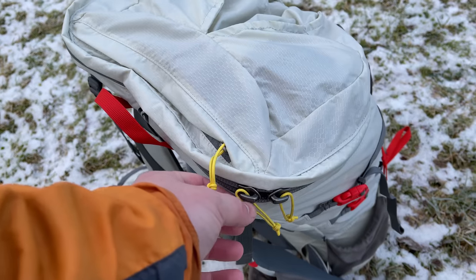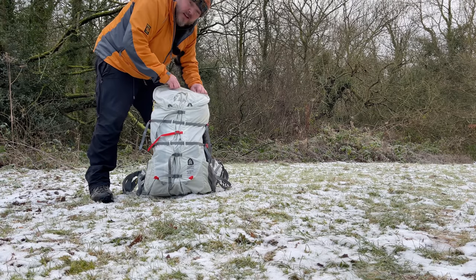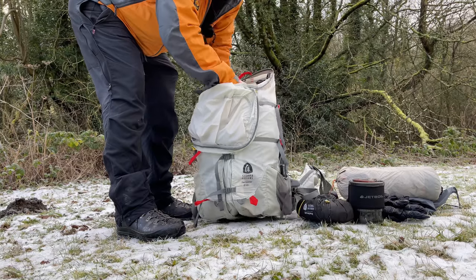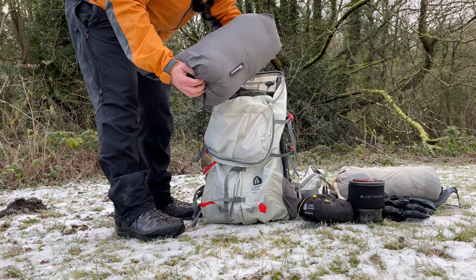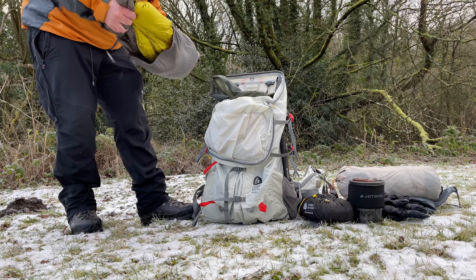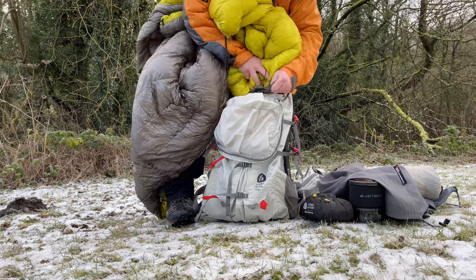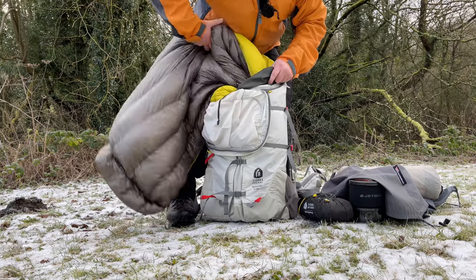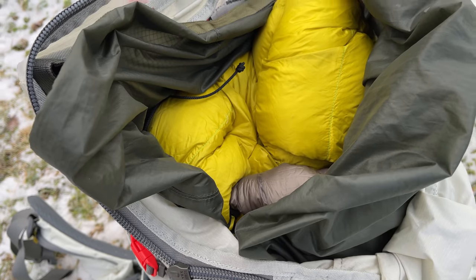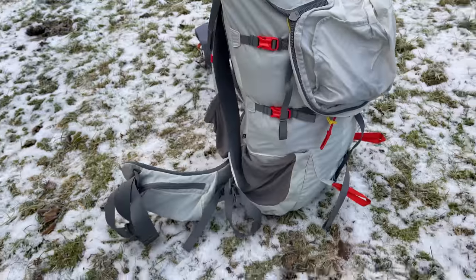So let's say that you went for a 50 litre pack, but it's summertime and you only wanted to take the bivvy, so you don't really need all of this capacity. This is where it's a good idea not to have your sleeping gear in some kind of compression sack. If we take it out, as you can see, the volume increases massively. So if I wanted to, I could fill this pack with just my quilt. So all that dead space is filled, but I've still got the structure of the pack just as I want it.